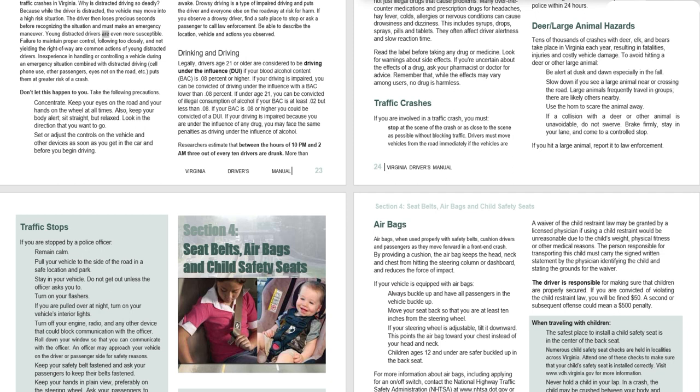Young distracted drivers are even more susceptible. Failure to maintain proper control, following too closely, and not yielding the right of way are common actions of young distracted drivers. Inexperience in handling or controlling a vehicle during an emergency situation combined with distracted driving, cell phone use, other passengers, eyes not on the road, etc., puts them at greater risk of a crash. Don't let this happen to you.